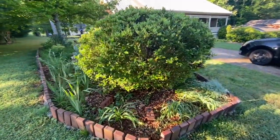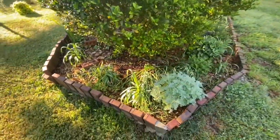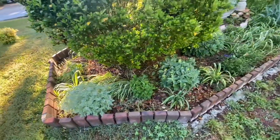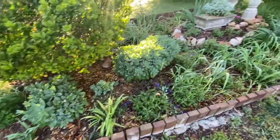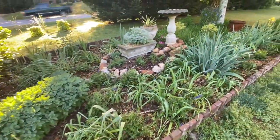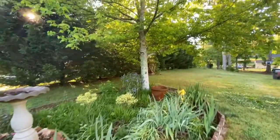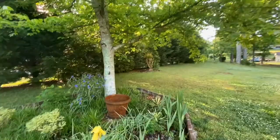This flower bed that you see here was started about a year and a half ago. You'll see a lot of these added landscapes, as I'll call them, are about a year and a half or 2 years old, because that's when I actually started to do more perennial gardening and landscaping. I was more concentrated on the organic vegetable garden that you'll see later in the back.